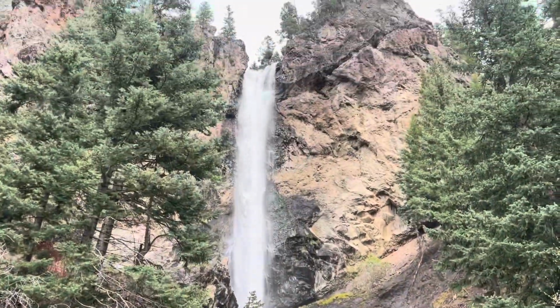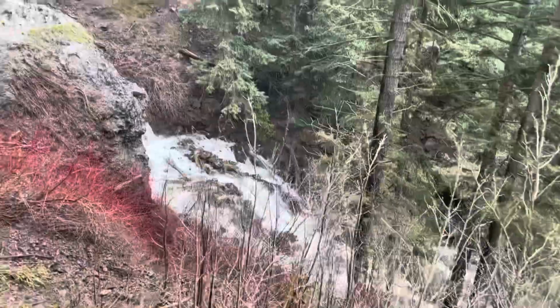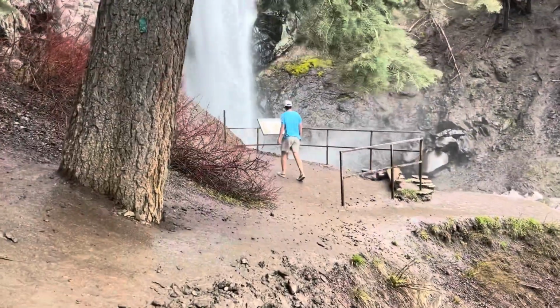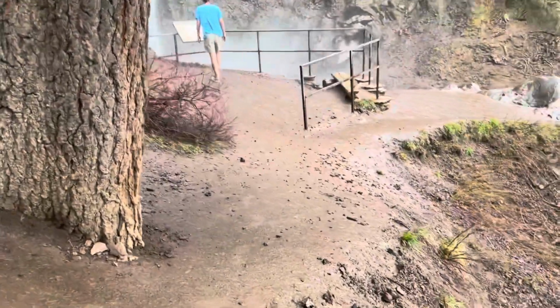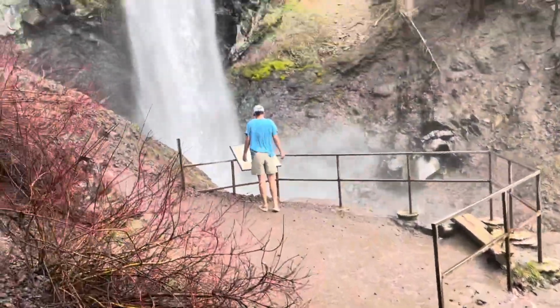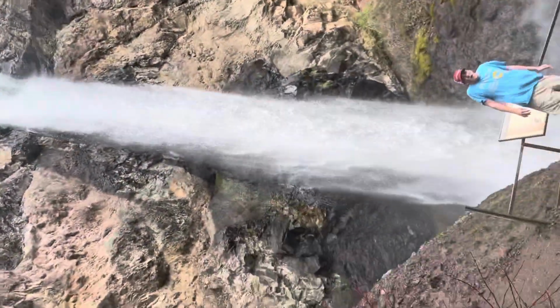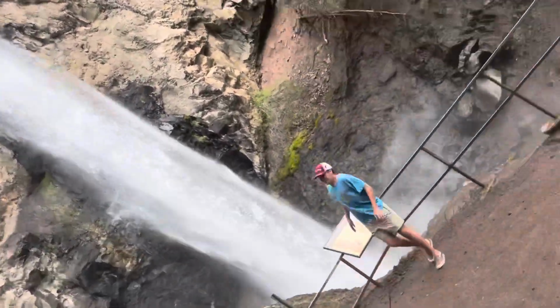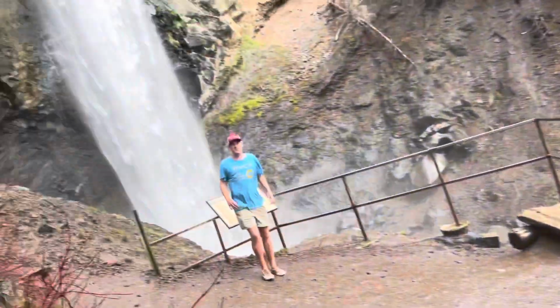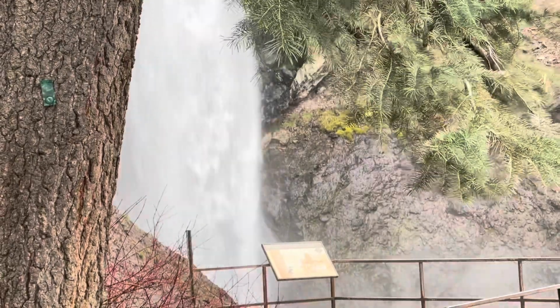That waterfall had some crazy power to it. That thing had 100 feet of air and it was just pouring down. You got close to it and you got soaked, but it was totally worth it to get the view from there and take some pictures. Just a massive drop and a lot of power.